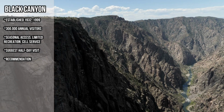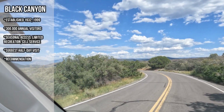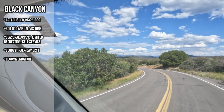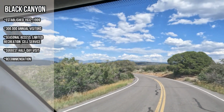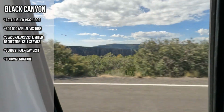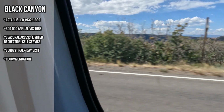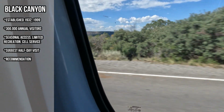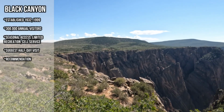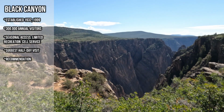Now the park is only open seasonally between the months of May and the end of October, and that's due to winter and the high elevation. Similar to Great Sand Dunes, the recreational activities here are a little bit more limited. It doesn't have all of the amenities of more well-known parks. And your cell service is going to be limited, not just within the park, but in the general area due to the remoteness of the location.